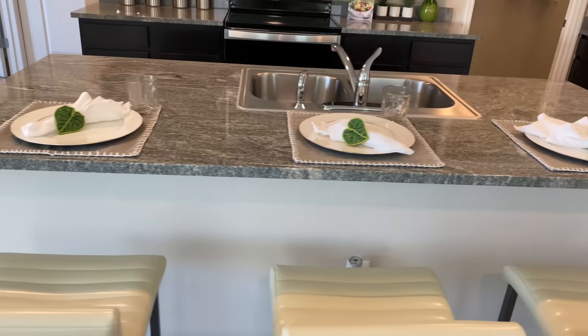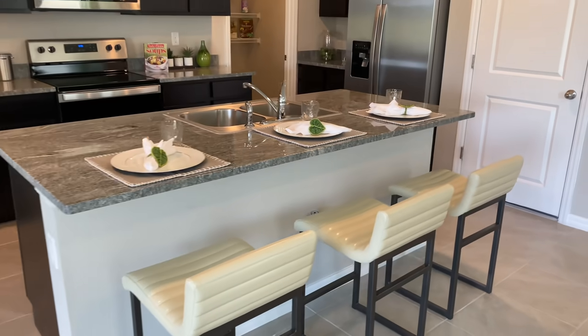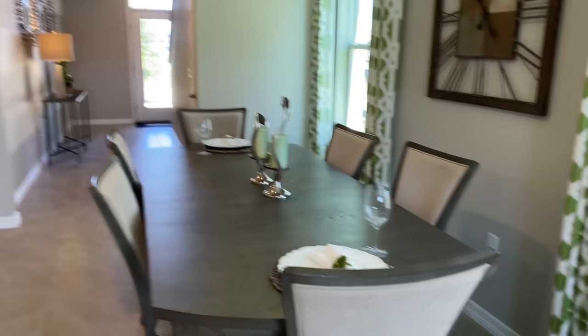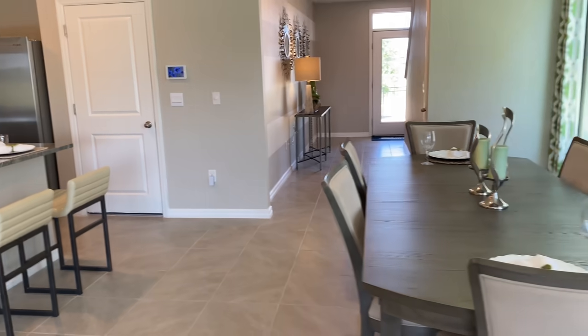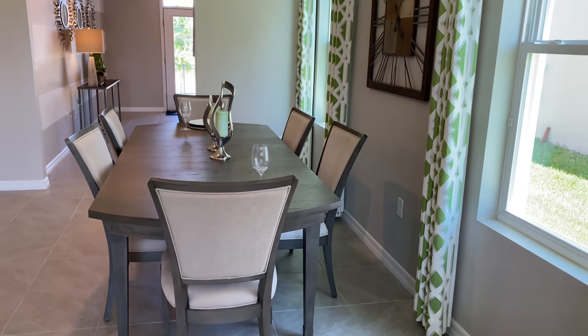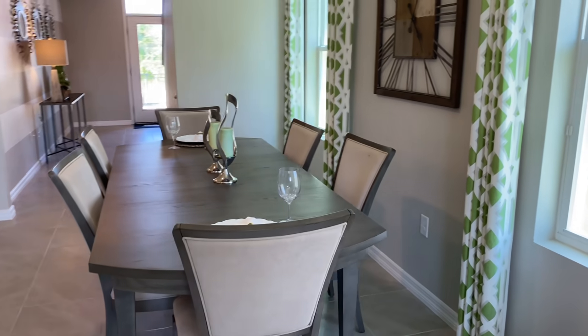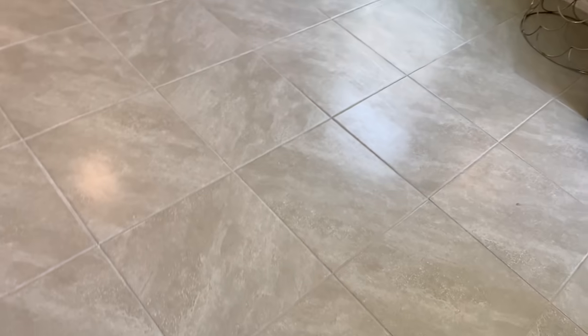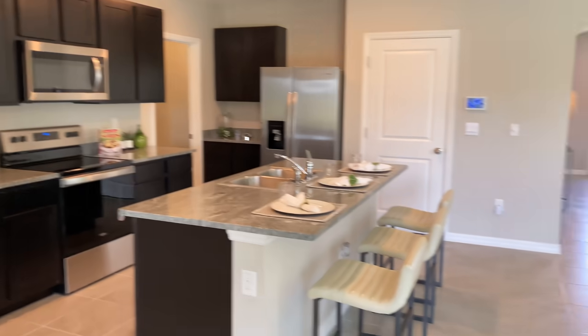So we have the island and have 3 bar stools right here. I be feeling like if you got a small family, you can get away with just the island and not worry about a kitchen table. But my family is huge. We need a table like this. And that still ain't enough chairs because there's 7 of us. But I love it. I think the spacing in this home is great. I love the tile. I love the kitchen. I want a bigger kitchen than this though.